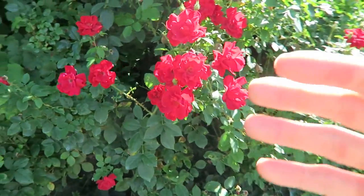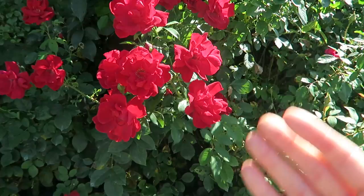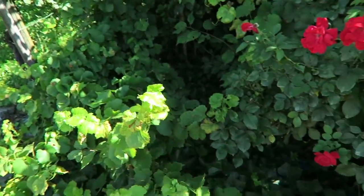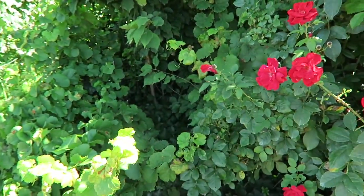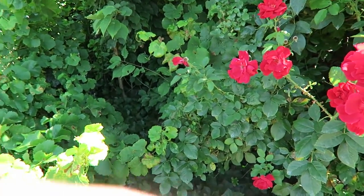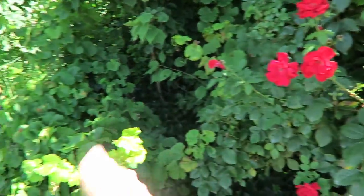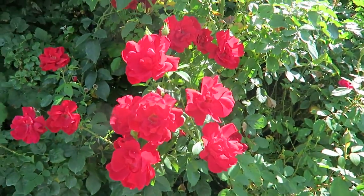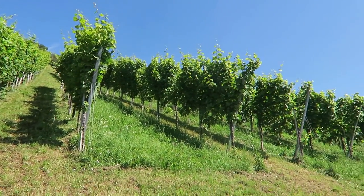purpose. And the purpose is the roses are a good indication if the humidity and the warmth is good enough for the grape plants. And also if there are any plant diseases or insects that want to attack the grapes, they will attack the roses first, so they know what to do to protect the grape plants. Interesting, right?